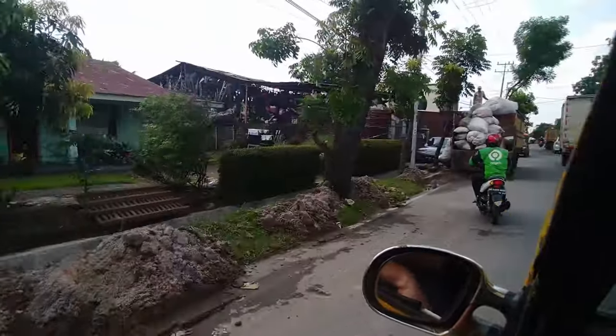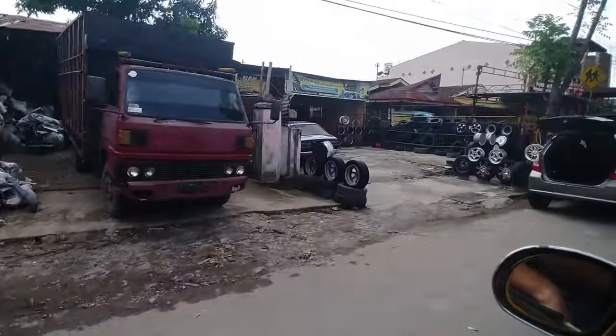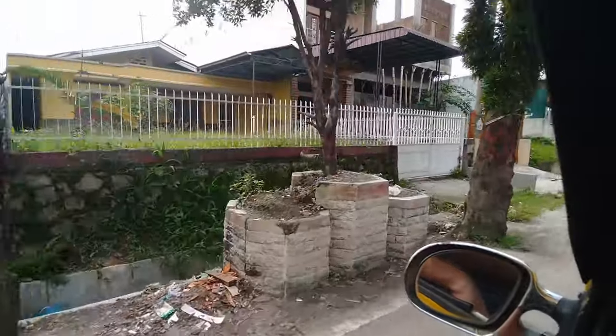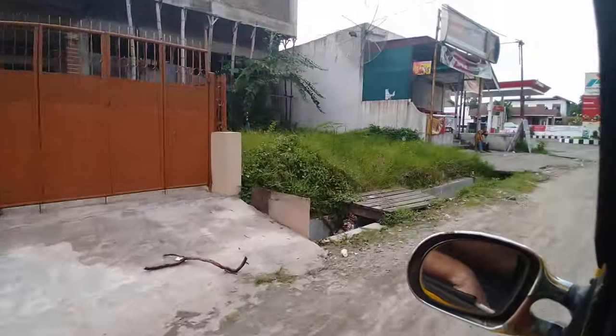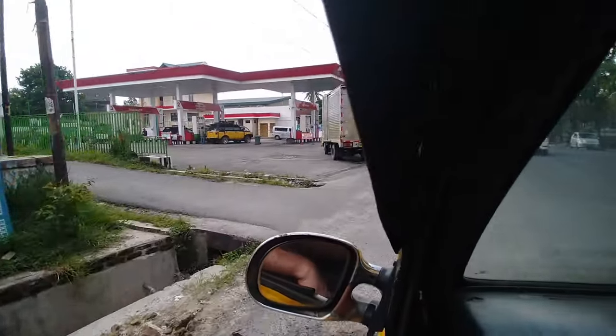So here's a recycling shop where you can see bags of recyclables. Tire shop. Some general stores coming up here. And we're turning down our road. Here's our gas station.